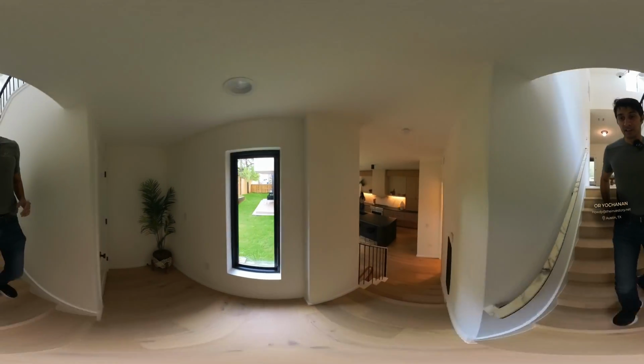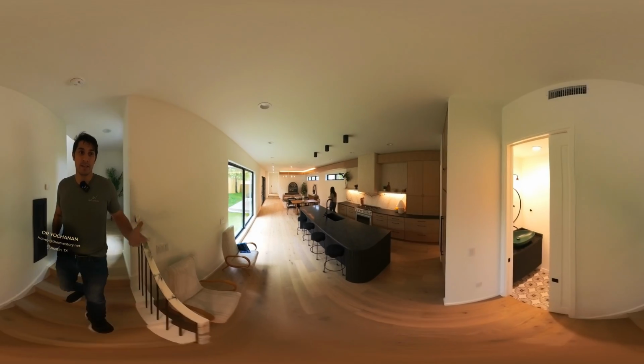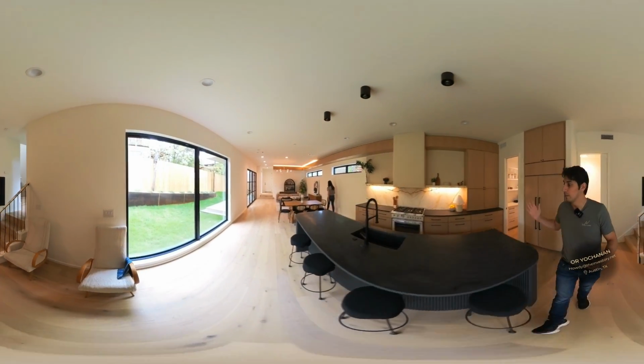Let's end it with a bang and remind ourselves of this beautiful kitchen. Yeah, it's great. So that's been that.